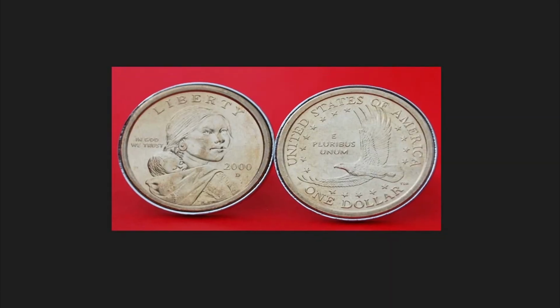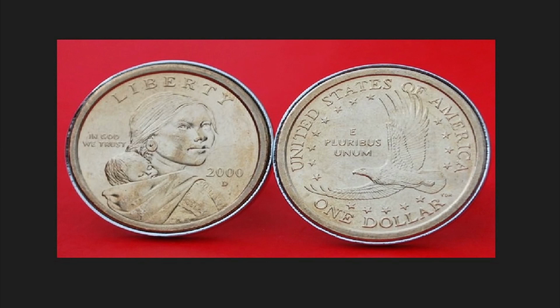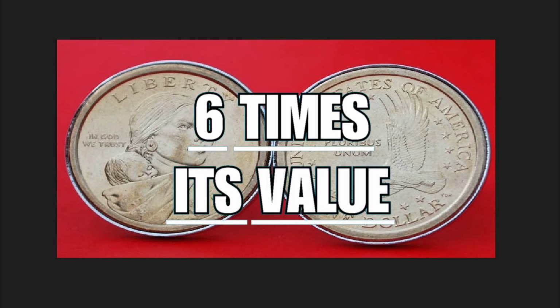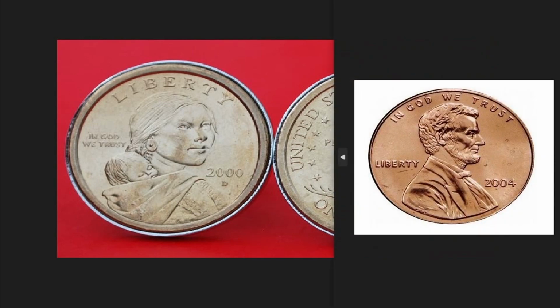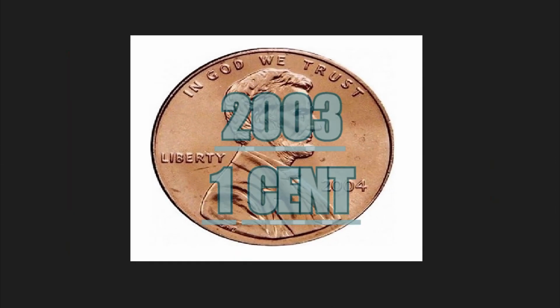This coin in 2003 had a circulation of 3 million pieces. It is made up of brass-plated copper. It has a diameter of 26.5 millimeters. Weighs a total of 8.1 grams. And is worth more than 6 times its issue value on the numismatics market: $6.50.